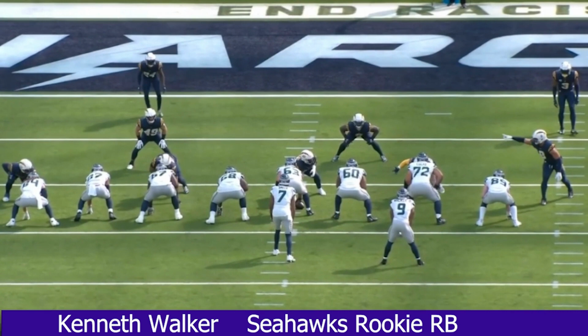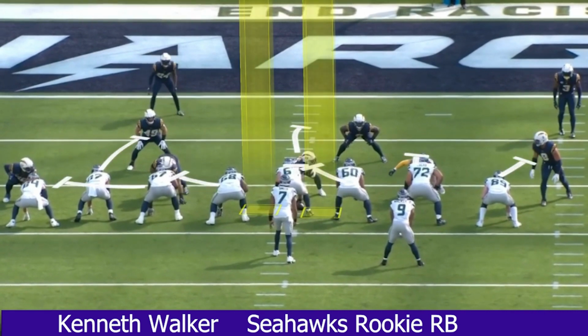When you run inside zone, let me point that out. I forgot to point that out. When you're running inside zone, those are your main options right there. Front side A, back side A. And you're really reading the nose tackle. You're trying to hit front side A, but if they take that guy there, you hit back side A. If he stunts in his hole right here and they have to double him there, you hit front side A. So it's really an option off this nose tackle or whoever the tightest technique is.